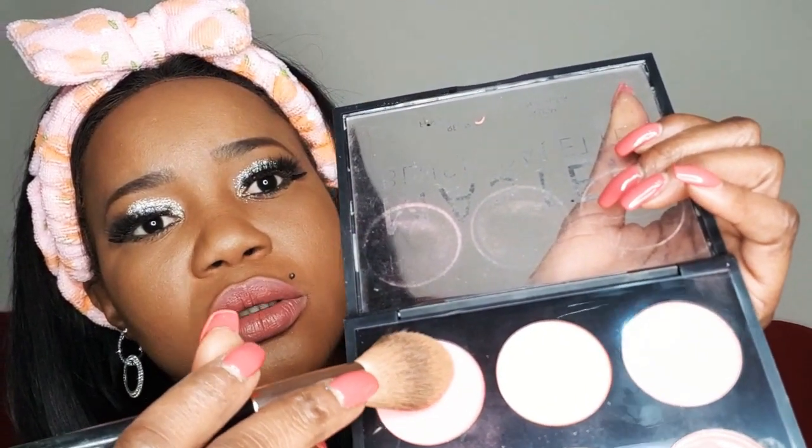So I'm going with my blush. I'm going to use Master Blush Palette. Okay, I'm going to choose this color here first, not too much, and then I tap the excess off.